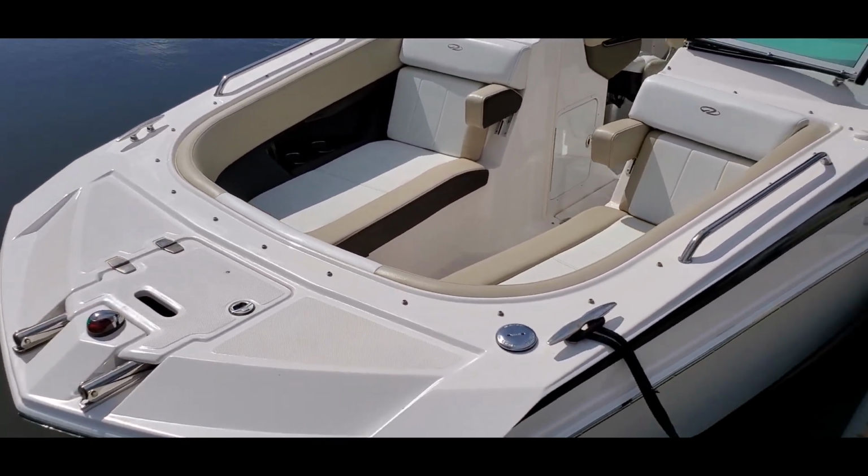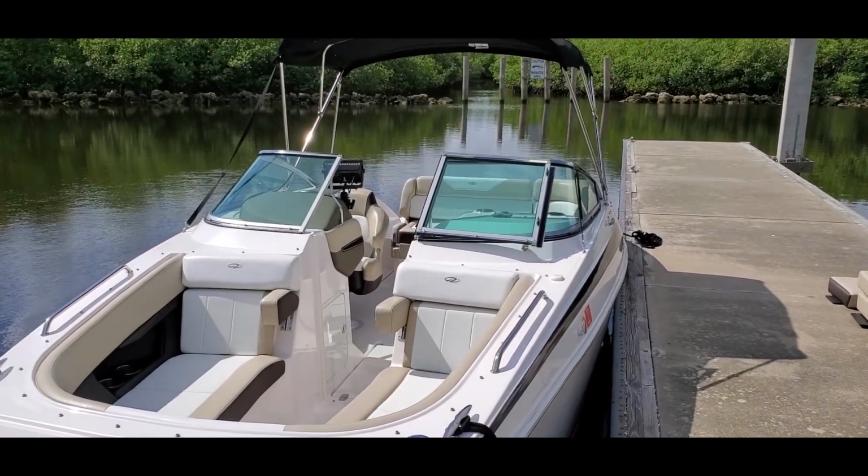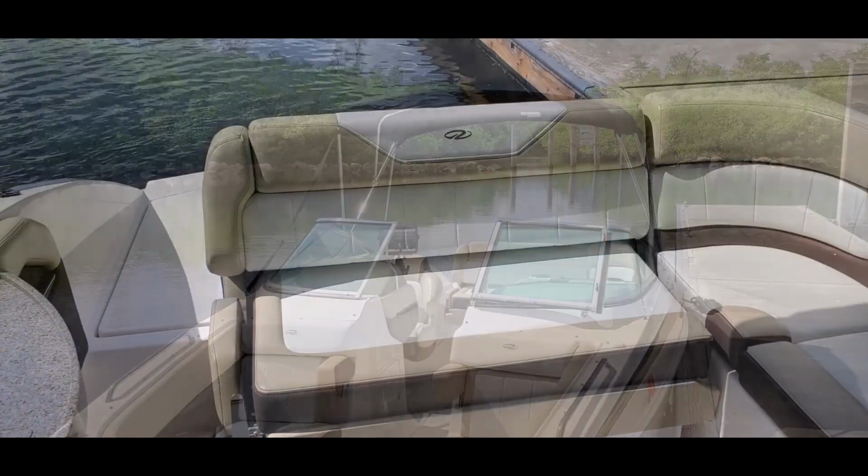Again, coming with a full custom Sombrella cover. And it's never been bottom painted, this boat. It's never been kept in the water. It's just in pristine condition.